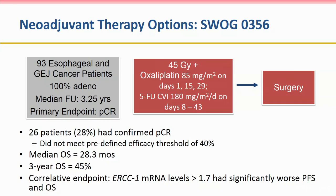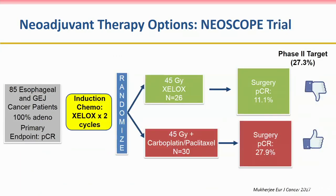The interesting correlative endpoint here was that the patients who had ERCC1 mRNA levels that were greater than 1.7 had a significantly worse progression-free survival and overall survival, suggesting that this is a prognostic factor. All the patients on the study received oxaliplatin, so we can't really tell if it was predictive or not, but certainly it was prognostic.